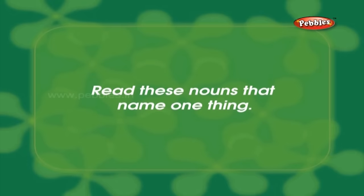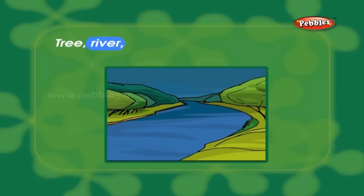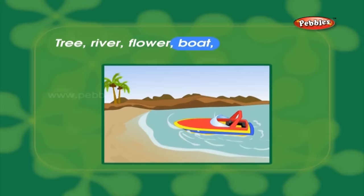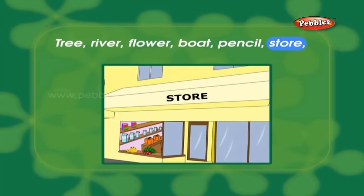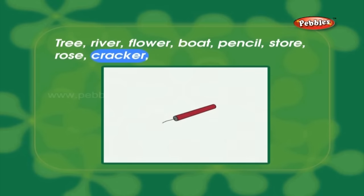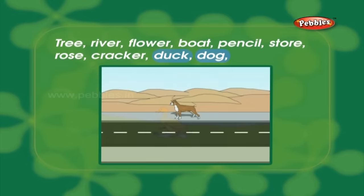Read these nouns that name one thing. Tree, river, flower, boat, pencil, store, rose, cracker, duck, dog, book.